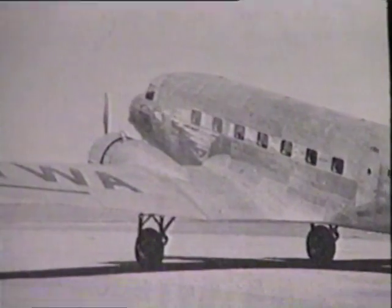The new plane revolutionized the sophistication and comfort of airline travel, even allowing for the introduction of the first in-flight movies.